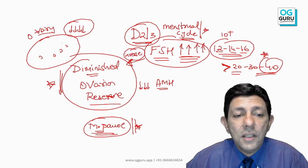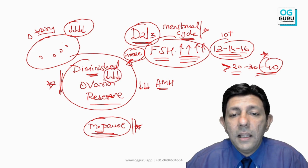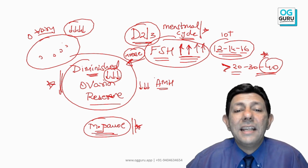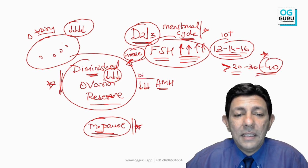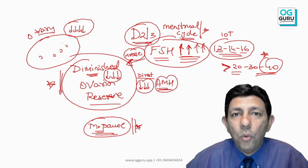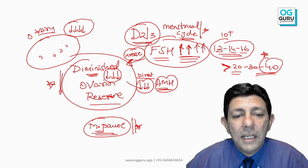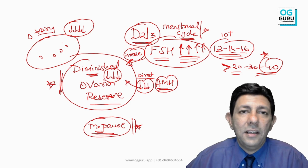What is the inverse relation? As the ovarian reserve goes down, FSH goes up, but AMH is a direct correlation. That means low AMH, because AMH comes from the ovary. So low AMH tells me diminished ovarian reserve.